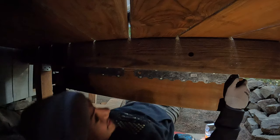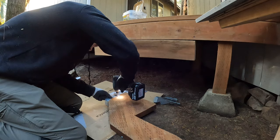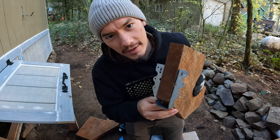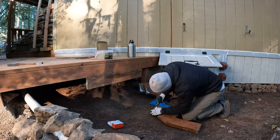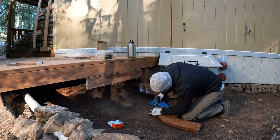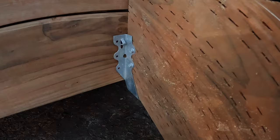I think that will hold my stairs. I know, I really should notch out of this stair tread so that this is up in there, if you know what I'm saying. So for those of you that know what I'm saying, I hear you, but it's gonna be strong. 1, 2, 3, 4 screws. Plus 6 more screws in there. It'll be fine, it'll hold.